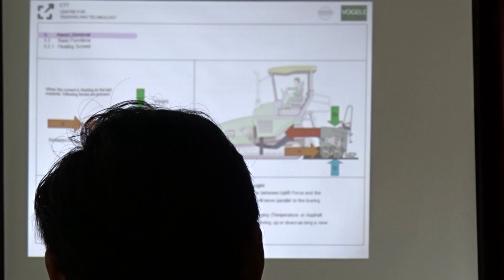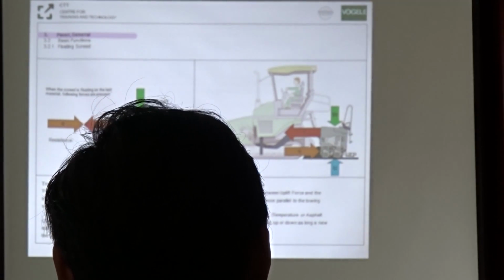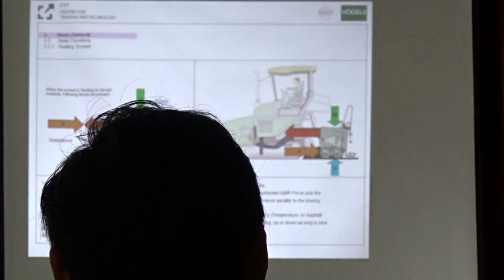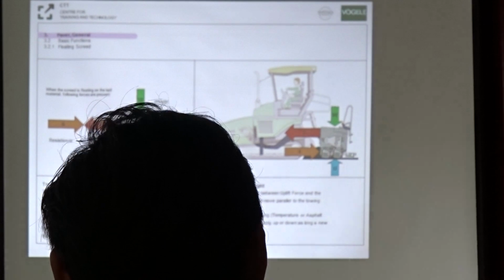Windy weather, very hot weather, sun, no sun, rain, no rain. A lot of things change. Yeah? Bitumen. Do you know how many bitumens we use now in road construction? How many different bitumens we use? There are approximately 20 to 25 different bitumens that we use for asphalt. Yeah? With polymer, without polymer.